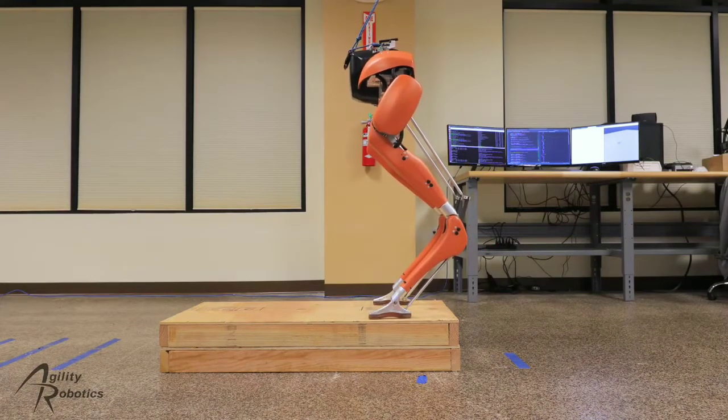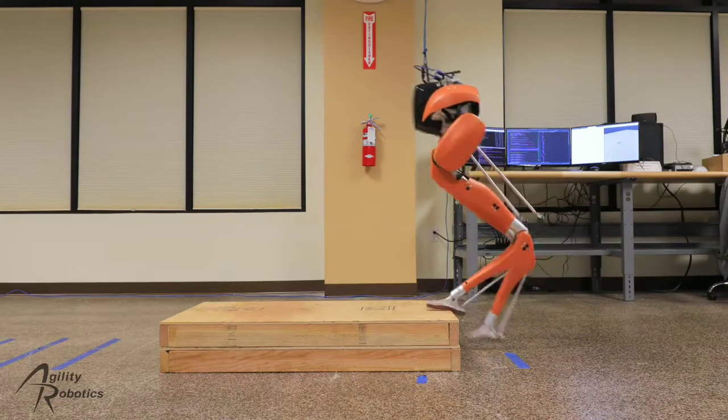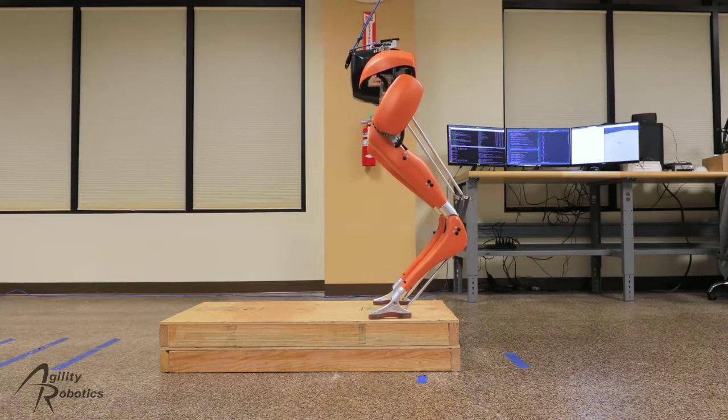If you've ever gone up or down a staircase at night while not paying attention, you're probably familiar with how this feels. This is a great demonstration of how planned foot placement and active balancing are frequently at odds with each other when knowledge of the world is imperfect.